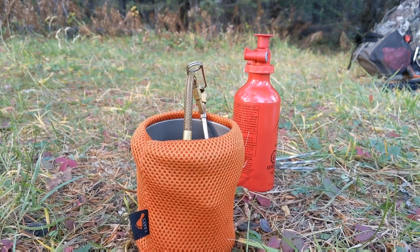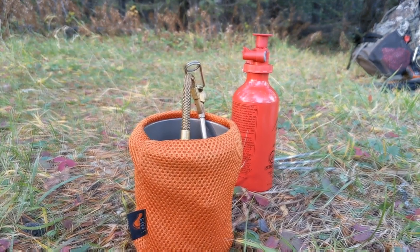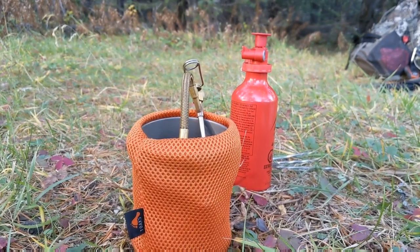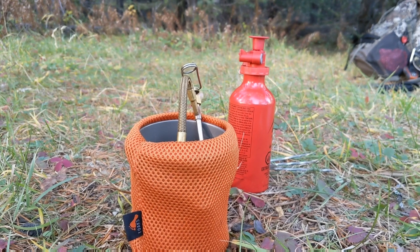I've had this stove for about 20 years and I've always run it on kerosene. I've converted it back to Coleman fuel or white gas, and I'm going to run it with a little fuel bottle here on this trip.